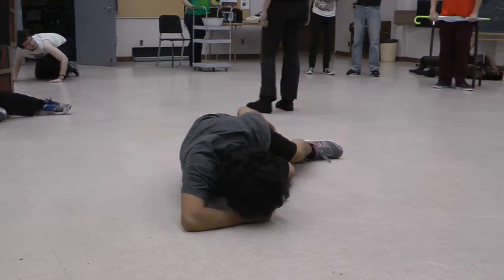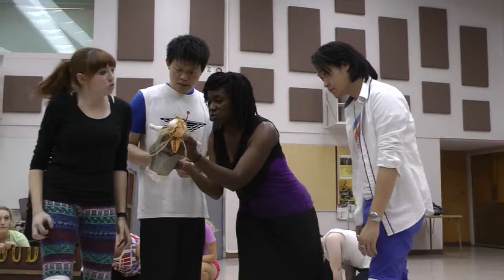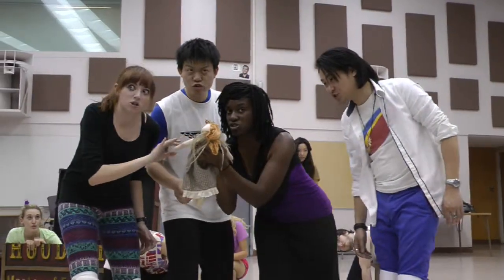I'm Esmeralda Curiega. Later this month, CSUN's Theater Arts Department takes center stage, bringing Stephen Sondheim's musical thriller Sweeney Todd, the Demon Barber of Fleet Street, back to life.